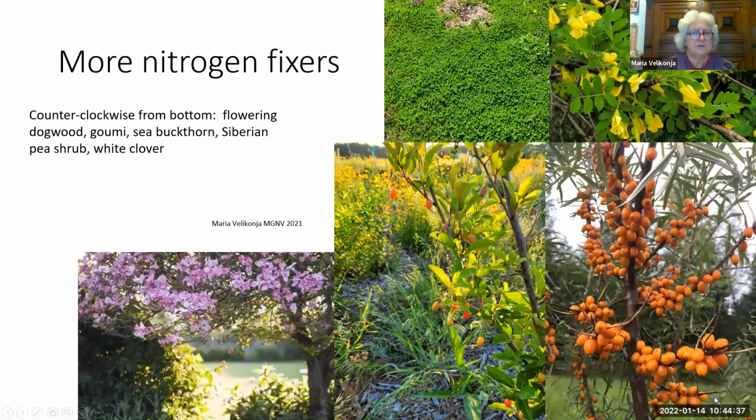These are more nitrogen fixers. These are photos from my garden. Clover, going from the top counterclockwise. Clover will stay on the ground low down and fix nitrogen. Then there's a Siberian pea shrub. This doubles not only as a nitrogen plant, but it actually produces edible peas or bean-looking plants.